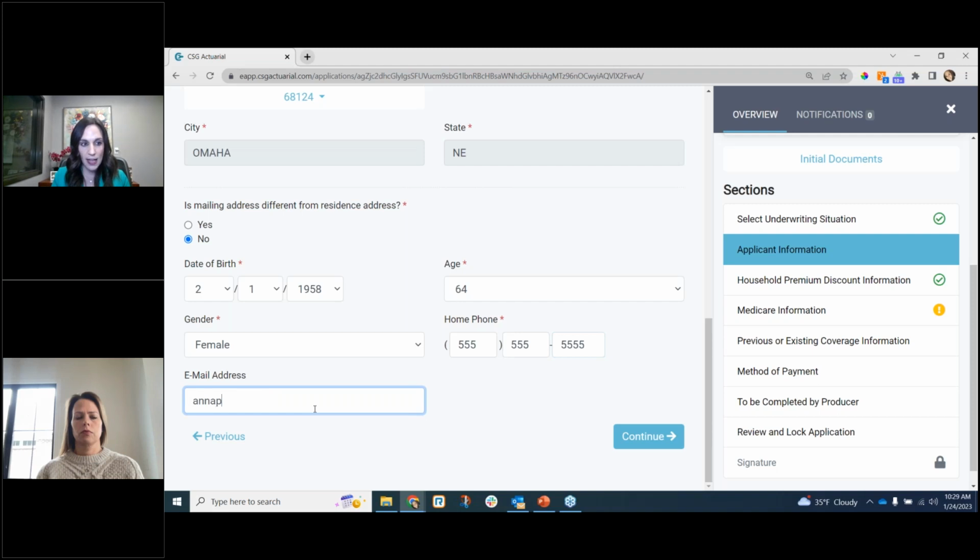And then your email address, you can just type in the client's email. I'm just going to type in my email as an example so I can show you the email signature option. So from there, you can go ahead and hit continue. As you hit continue, it is going to automatically save for you. So as you go from one section to the next, it saves.